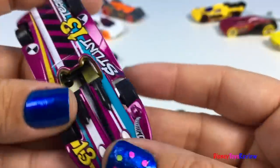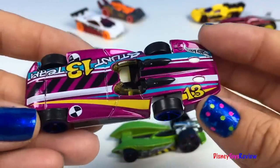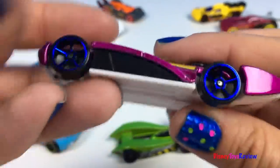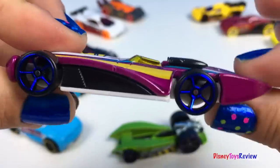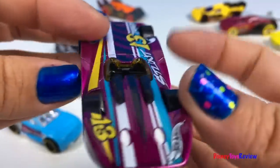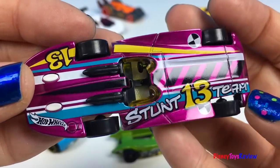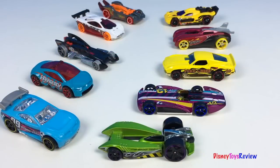Here's our last car today. This is the Chevroletter. I love how colorful it is, with all the different color stripes, and it's so shiny. It's also really thin, which makes it really fast. I think it's time to go play with these cars.